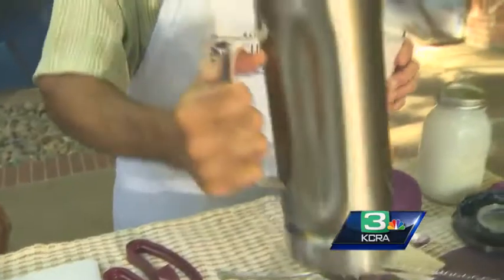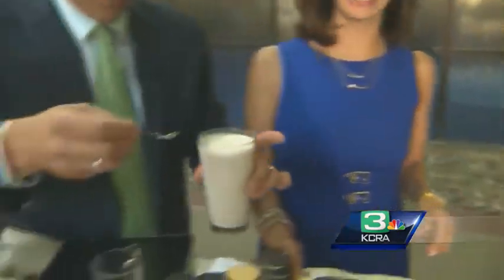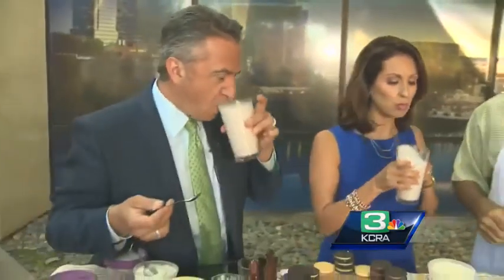Then you give it a little bit of a blend. I hope you have two straws. There you go. I got glasses. Oh, good. And we don't have to share. The thing that's fun about this is you can pick your favorite ice cream. If you want to go pistachio, chocolate, salted caramel, butter pecan. Yeah, it's nice.